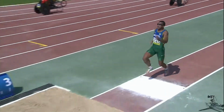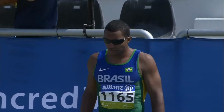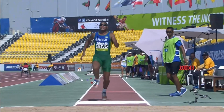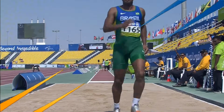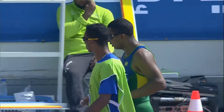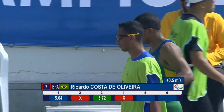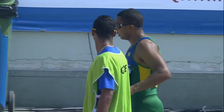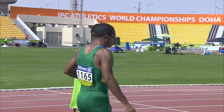So back to the long jump where it is really heating up. Lex Gillette looking very, very strong indeed, but that's going to be a foul against Acosta of Brazil. Lying in 7th place. 5.72 is best in the previous round. His lifetime best is 6.33, which would put him into 2nd place. Just hasn't quite been able to get the rhythm today.